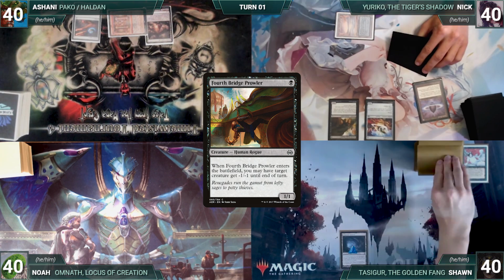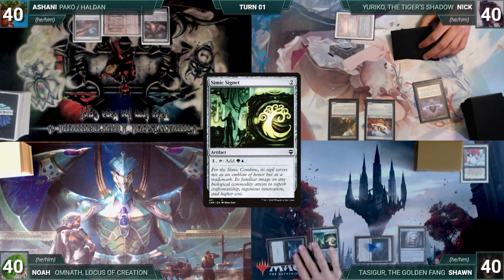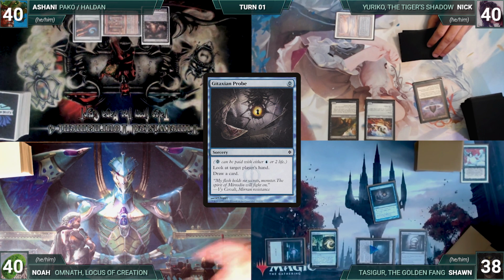Nick passes. Sean draws and plays an Ancient Tomb. He casts a Soul Ring. He casts a Simic Signet. He pays 2 life to cast Jataxian Probe targeting Noah. He looks at Noah's hand and draws a card. Finished up, Sean ends his turn.